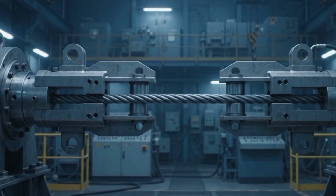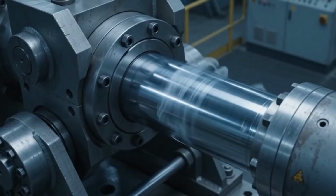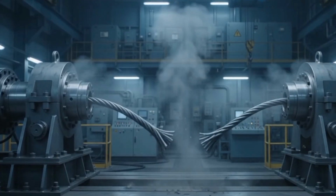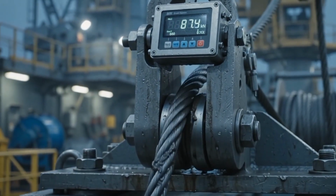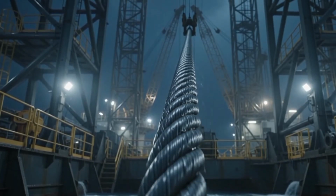Inside this deep-sea simulation hyperlab, this massive tensioner exerts pure brute force, pushing this superalloy cable to its absolute breaking point. At these depths, every kilonewton of pressure is critical. The strain gauges monitor real-time structural tension.